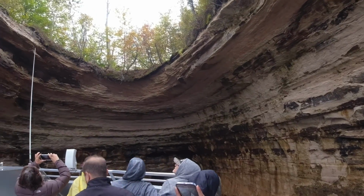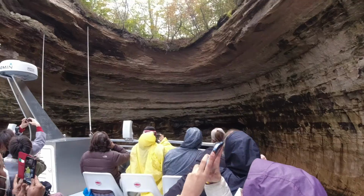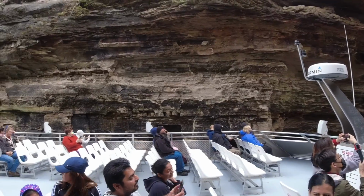Have any of you ever done anything like this before? No. Well, guess what? Neither have we. Right now we're about 15 feet of water. This boat drafts 4.5.